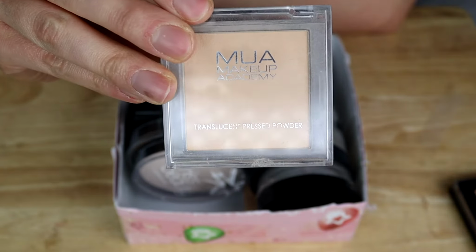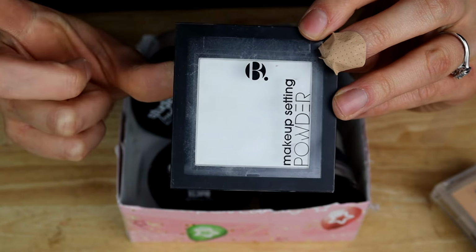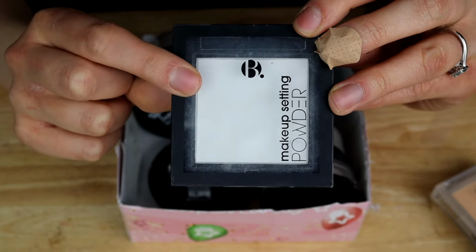The Miss Beauty London Pressed Powder. I did like this, but I've kind of lost love for it now. I've applied it a couple of times and my makeup just hasn't really looked that good, so these are going. It's the Be by Superdrug Makeup Setting Powder. It gives off a lot of flashback, to be honest, and I don't really use it, so this one can go. This is the one I told you about that was broken, so this was going in the bin.